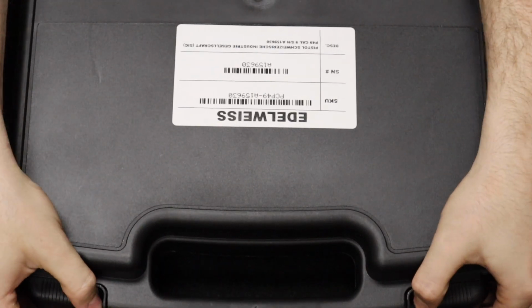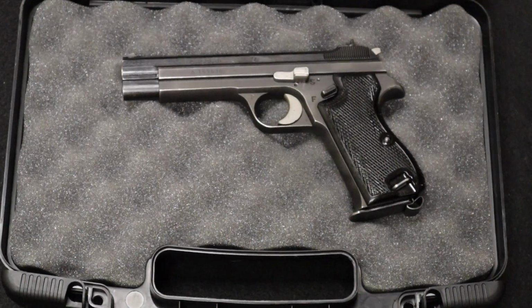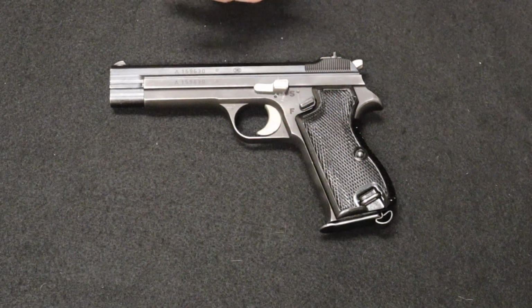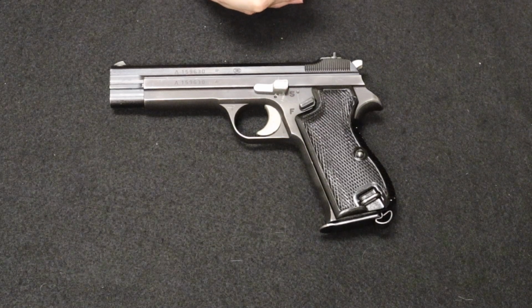Okay, up next is a really collectible pistol that comes to us from a viewer in Illinois. So thank you so much for sending this one along to us. This is the Swiss P49 as adopted by Switzerland in 1949.